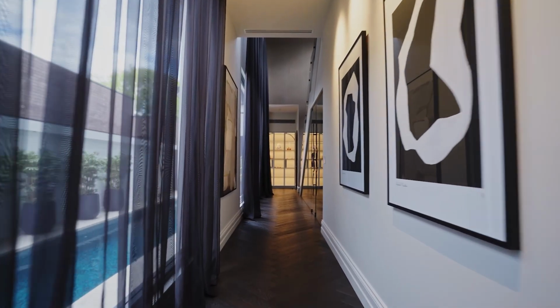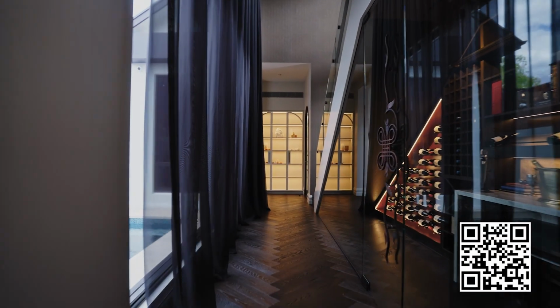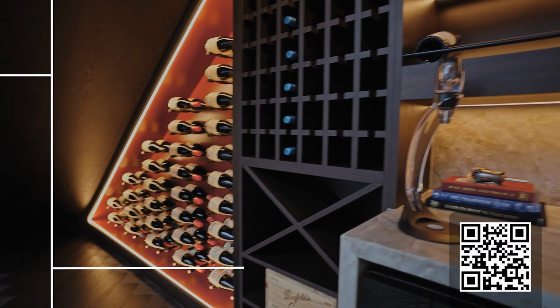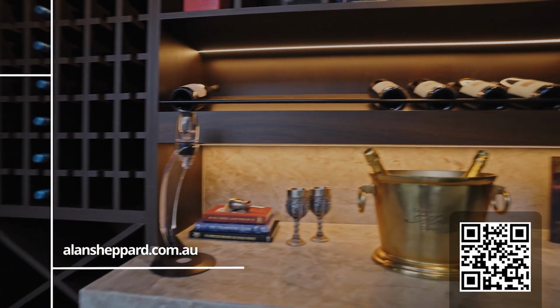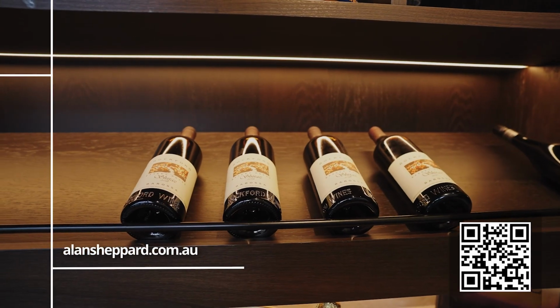The rest of the gallery is far less subtle, with massive windows overlooking the breathtaking Italian Bizzarza tiled pool running opposite the wine cellar. A wonderful use of space under the stairs, packing an incredible amount of storage, as well as display features.